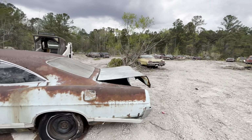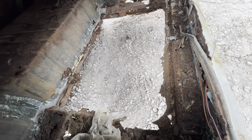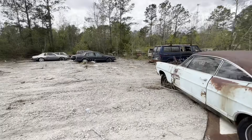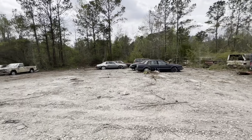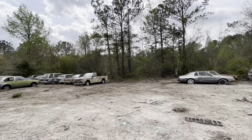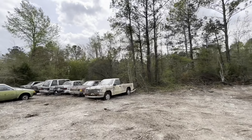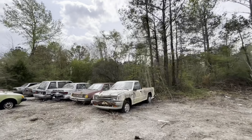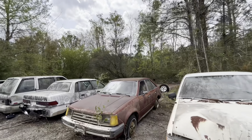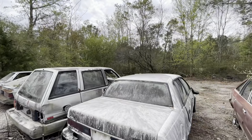Looks like a 2-door Galaxy 500. But see, that's what you're going to see with a lot of these cars, is just rusted out. If they were deep up in the woods, it's going to hold the moisture a lot more, and they're going to rot way faster than if they were a little bit more out in the open, or if they were up on a little bit of an elevated piece of land where the water didn't sit under them. Then they're not going to hold as bad as if they were in a lower spot of the property where it held water.